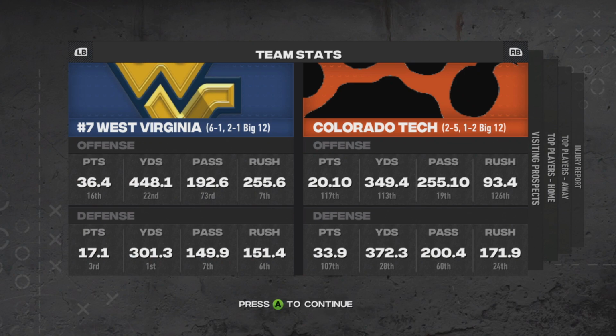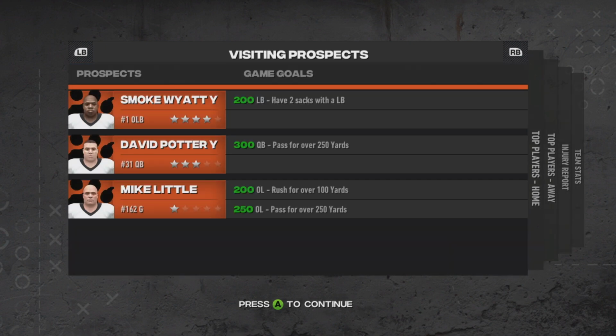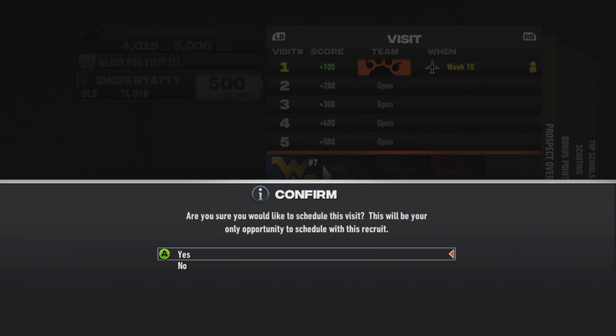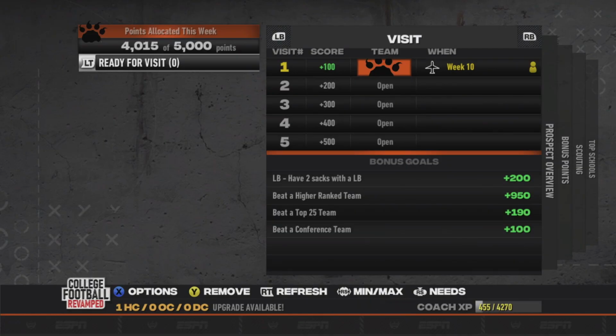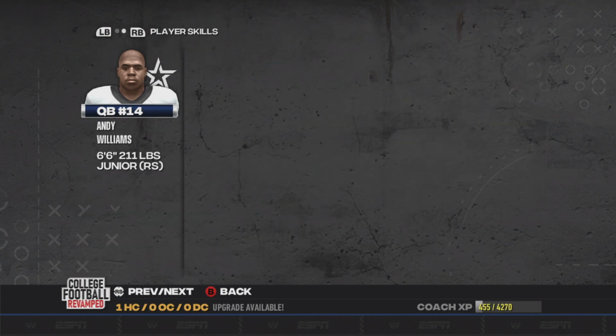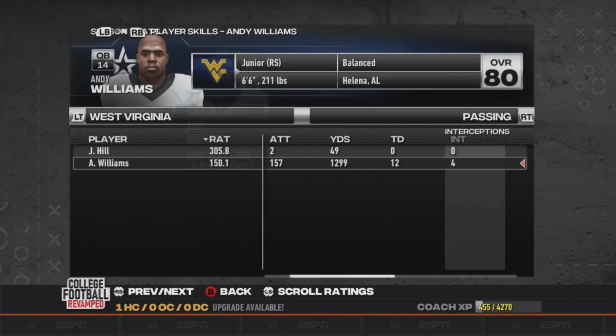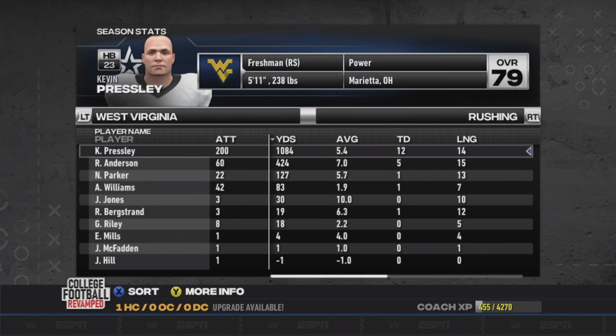Now, we are sitting here at 2-5, 1-2 in the Big 12, though, so at least we have one conference win. And there's no game bigger than this one on our schedule due to the fact that West Virginia is the number 7 team in the country, and we have our top recruit visiting this week in Smoke Wyatt. He is an outside linebacker, the number 1 in the country, and he has a lot of potential to get a lot of points during this visit based on the outcome of this game. But this won't be easy.